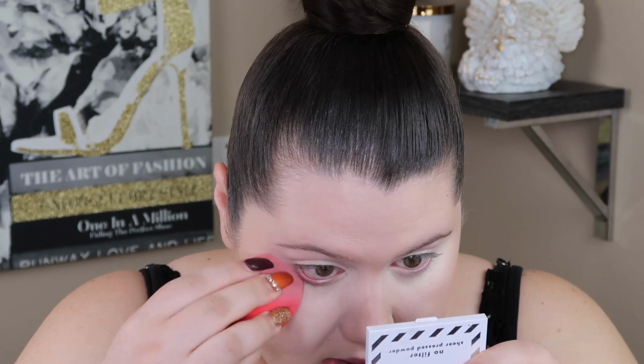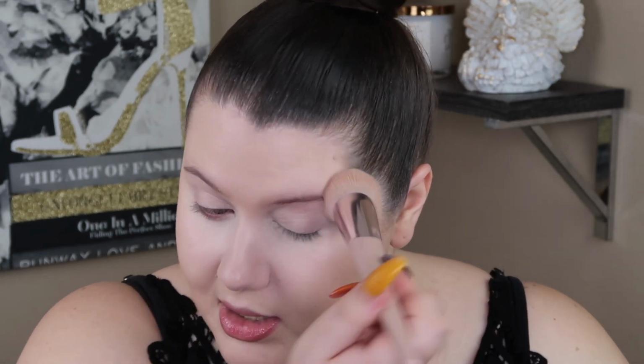Okay, we're gonna try to use a sponge and just see if we can save this. Nope, didn't work. Just gave me lines. Okay, let me take the foundation brush and try to blend these two colors together. Oh my gosh. It's so intense.